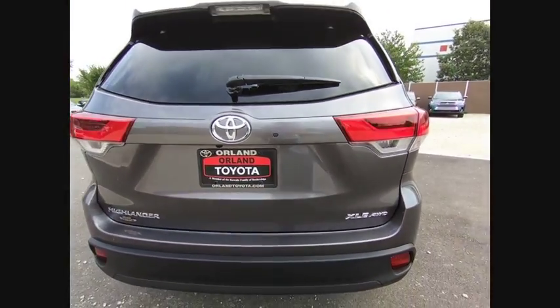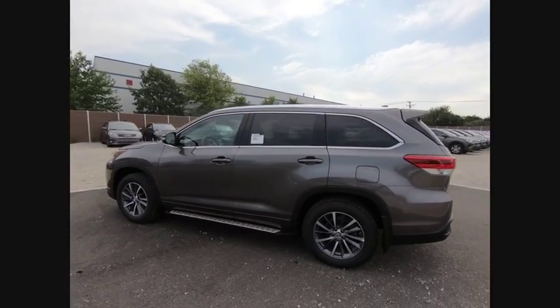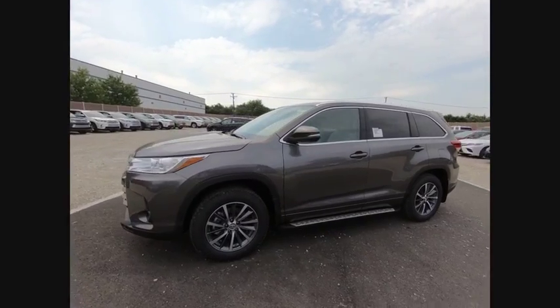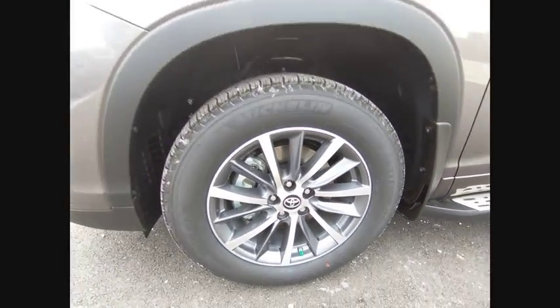This vehicle has less than 100 miles. Here are some of this vehicle's great options: navigation system, power passenger seat, power lift gate, traction control, air conditioning, dual airbags, alloy wheels, power steering, 4-wheel disc brakes, universal garage door opener.